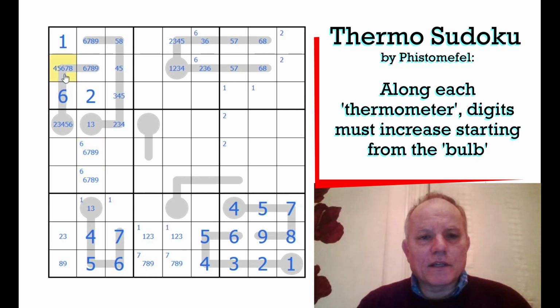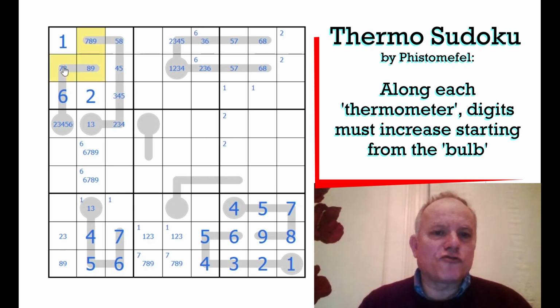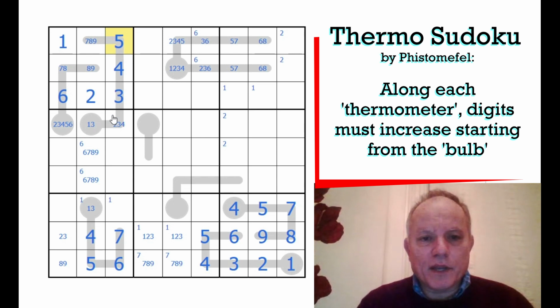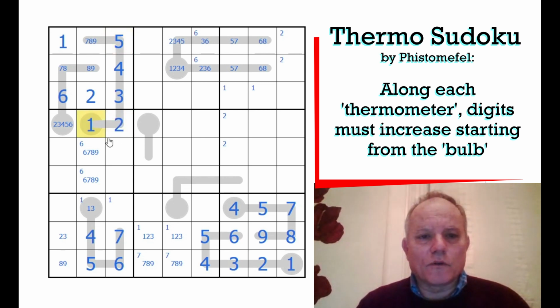And on this thermometer, this one has to be 7 or 8. This one has to be 8 or 9. This can't be a 6 anymore because of the 6 in the same box. And now we've got a 7, 8, 9 triple there. And that only leaves 3, 4, 5 for the ones in column 3 in this box. So we can fill them in because they're on a thermometer. 3, 4, 5. We can do the rest of that, the beginning part of that thermometer as 2 and 1.